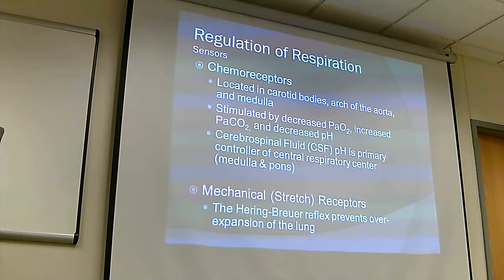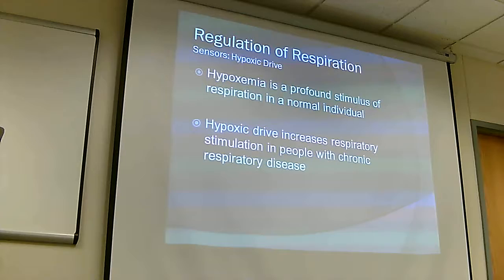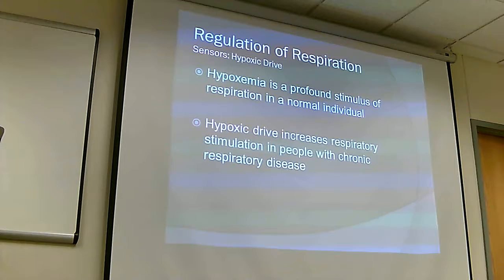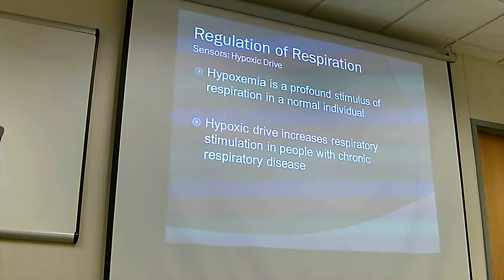The hypoxic drive to breathe is a profound stimulus in normal individuals. If we have low oxygen levels, we want to breathe. We want that oxygen. Hypoxic drive increases respiratory stimulation in people with chronic respiratory disease also, but at a lower rate. So COPDers, their drive to breathe, if you give them 100% oxygen, their body's not used to that, so they don't breathe. It'll turn off their drive to breathe. So you have to be careful with that.